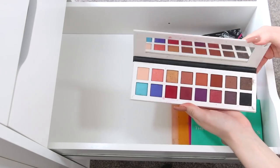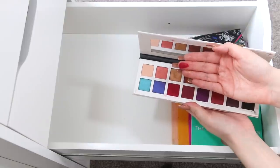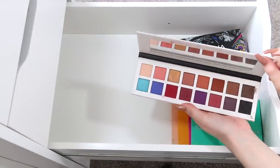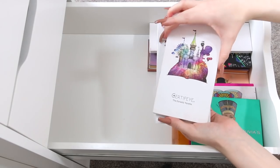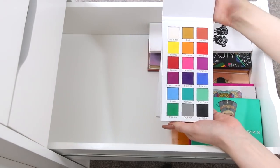And this palette I literally only use for this gorgeous, like, ready cranberry shade. I'm tempted to get rid of it, but I feel like I don't have enough of these type of shades in my collection, so I think I'm gonna keep it. I really love these certified palettes, so I'll be keeping both of these.